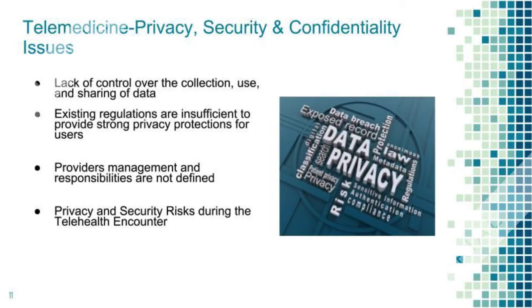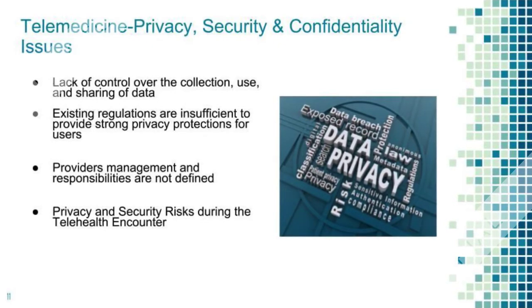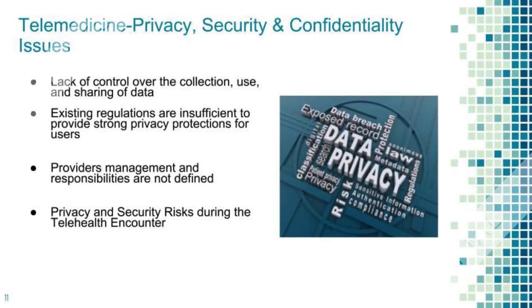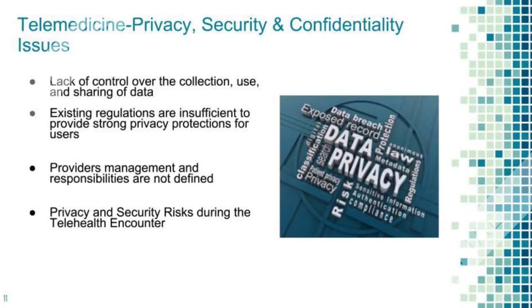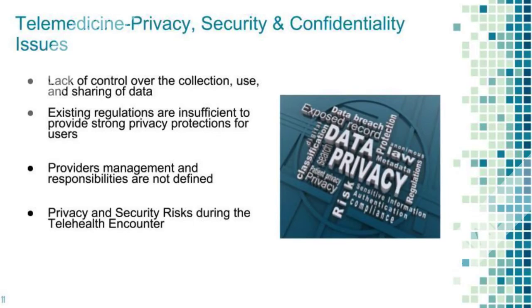During telemedicine encounters, patients are also vulnerable to signal errors, transmission outages, or communication with parties that are not actually the patient. These incidents can result in loss of data and unauthorized disclosures, which in turn can lead to HIPAA privacy and security violations.